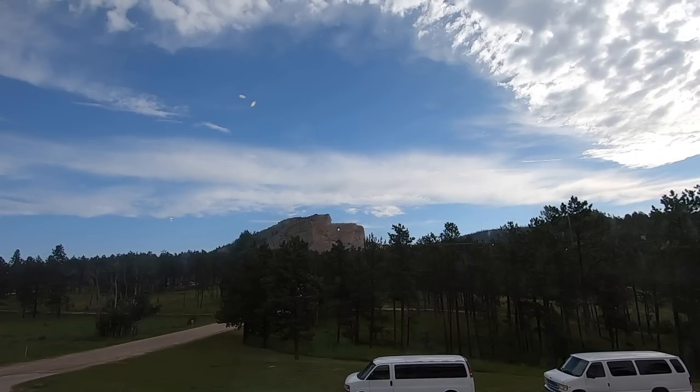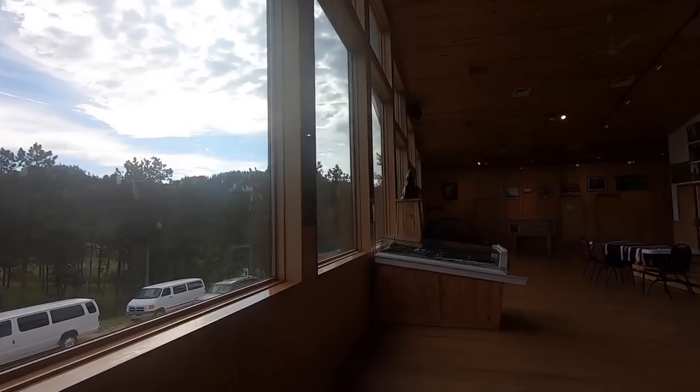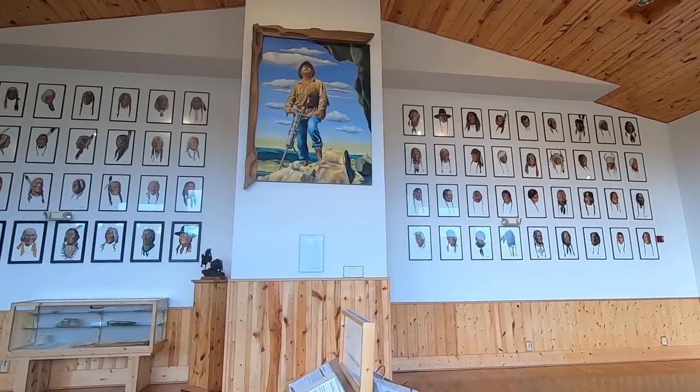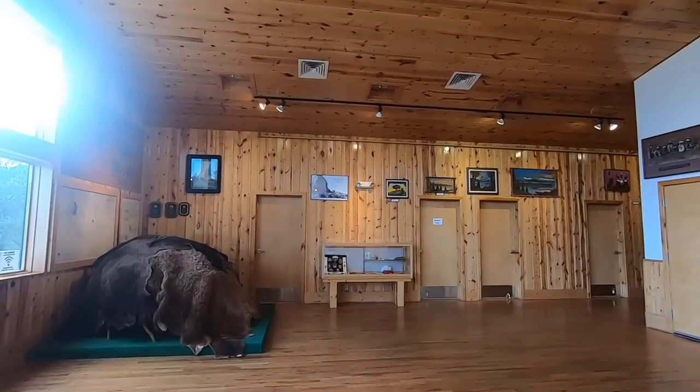Yeah, it was extra to take the bus. Plus, I don't want to spend that kind of time. It was a little bit of a wait. And you still can't get any closer. It only takes you to the base. Look at all the pictures. Definitely some history here.